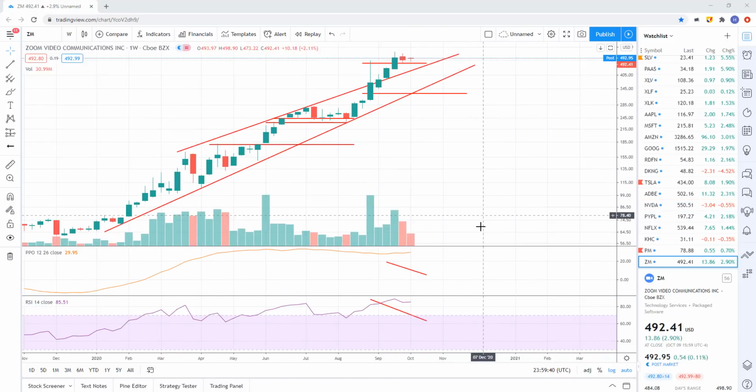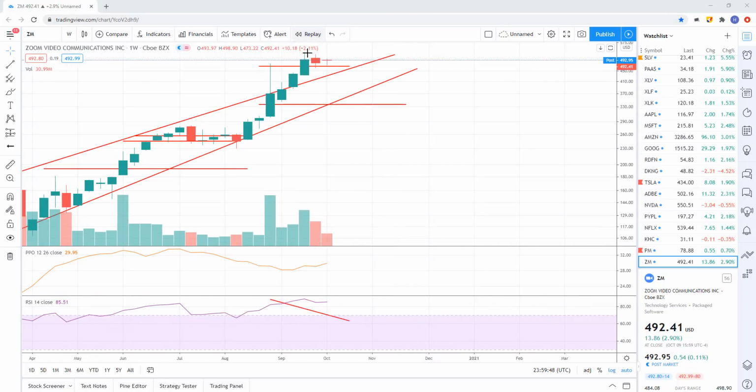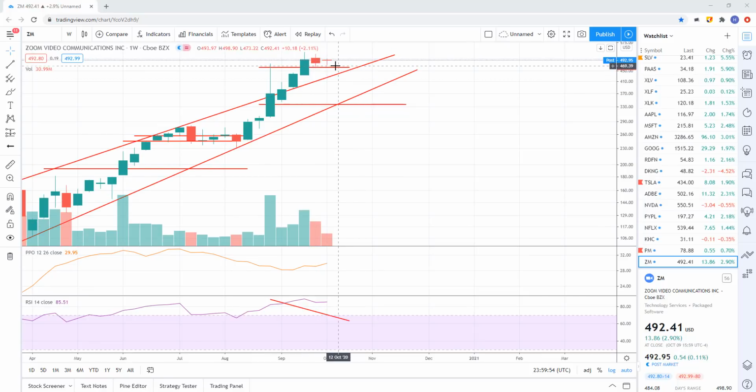Zoom doesn't have negative divergence on the weekly chart. It is there on the daily, not there on the weekly, but Zoom's really topped out over the last couple weeks. It's just gone flat. So no sellers but no buyers. It's just battling it out up there. So we'll see which direction this wants to break.